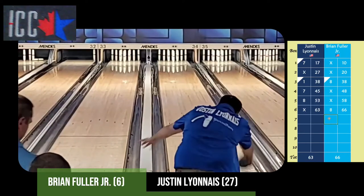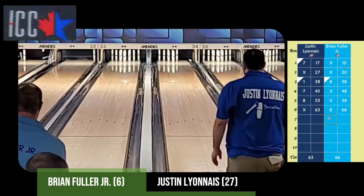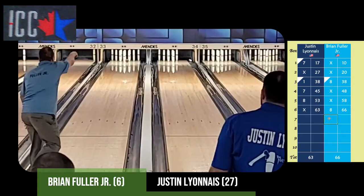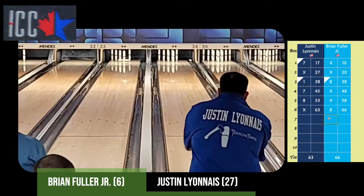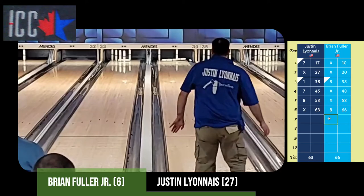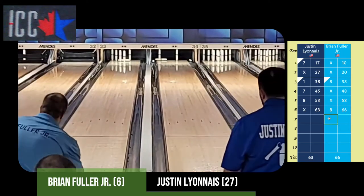When it goes to the round of 16. Lyonnais goes right, just 3. He leaves two marks, more than likely. 4 goes right. He has the Bob Cleary, 1-2-4-7-9. JT, this will be something. Got the head pin. Won't go. Good try. He has a 7-9.